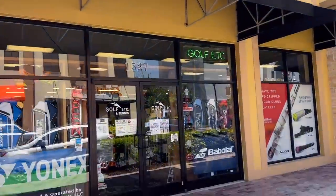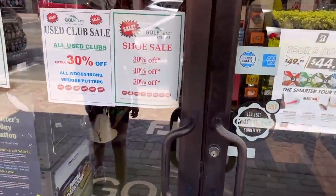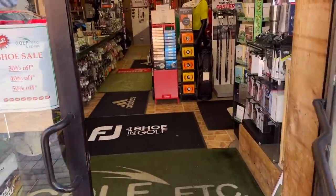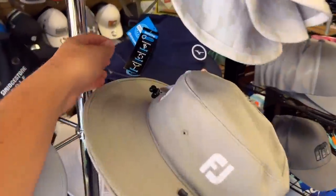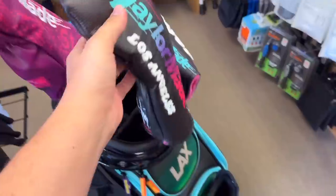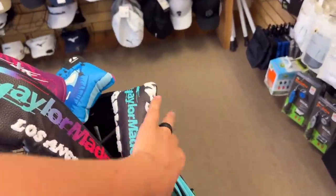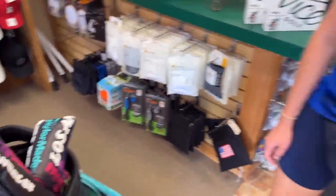All right, next stop, Golf Etc. Actually, our first time ever here. Used clubs, 30% off. Oh, even putters. Nice. Sweet. Let's see what they got for us. Whoa, check out this Mizuno bucket cap. That is awesome. Oh, they've got the LACC. That is cool. That's funky. Yeah, it's all the TaylorMade special edition stuff for the US Open. That's cool. Are they TaylorMade putters under here? Yep. It'd be kind of cool if they had a Scotty Cameron under there, though.